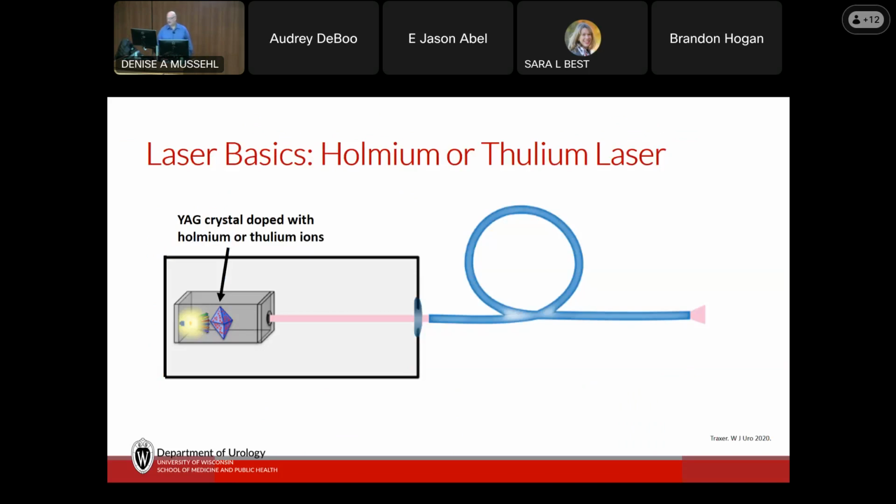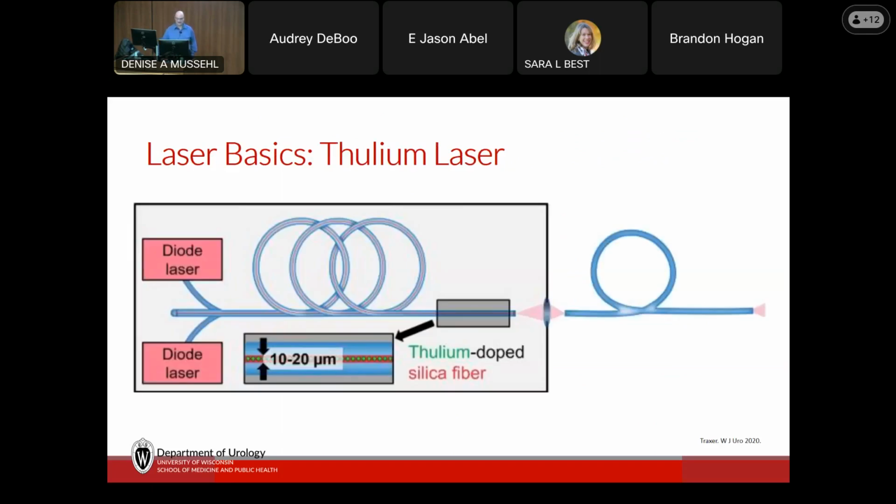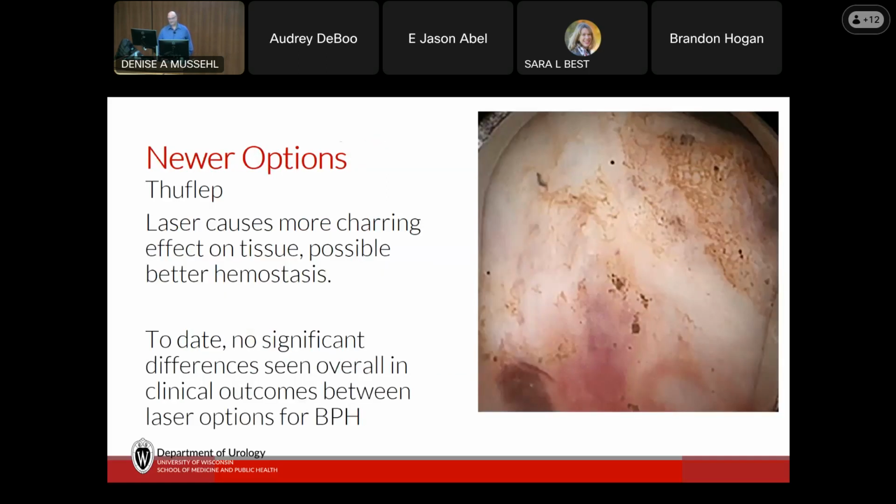Basically, the holmium laser works with YAG crystals, and then it comes out of the laser. The thulium fiber laser is different in that it's a diode laser that goes through a rod inside the machine itself through a thulium doped fiber. And so it picks up, instead of getting it from the energy source itself, it picks up the thulium in the fiber itself. I don't know why that's different, but you'll have to look into it. So HoLEP itself causes a lot more charring effect on tissue, and so that leads to better hemostasis, which may be why it's very popular. To date, there's no significant difference seen in any clinical outcome between these laser treatments.